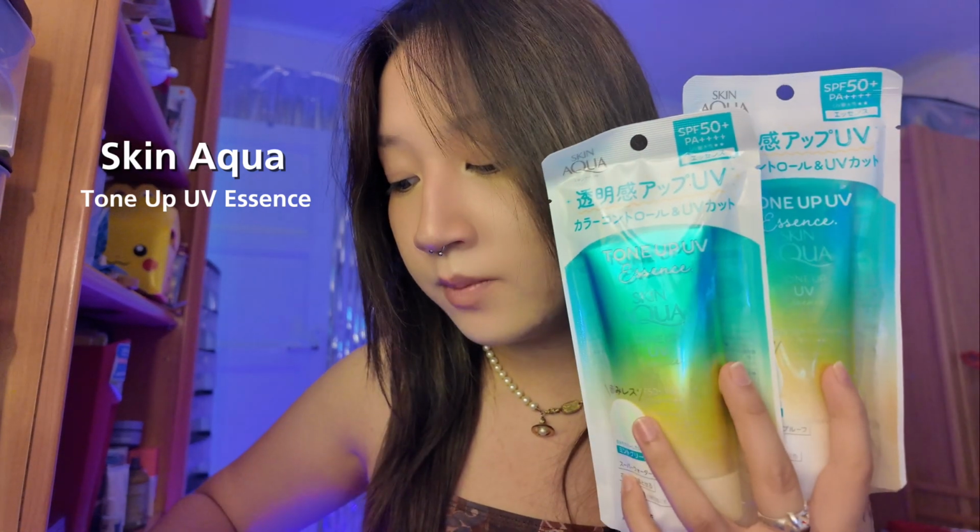First thing I picked up is sunscreen. I've been using the same brand for about a year. They have different colors for different color correction needs. The purple is to brighten or whiten your face, and the green ones are for blemishes and redness. It's a really good texture. It's not too watery. It doesn't leave a white cast. The Japanese sunscreens are really good.